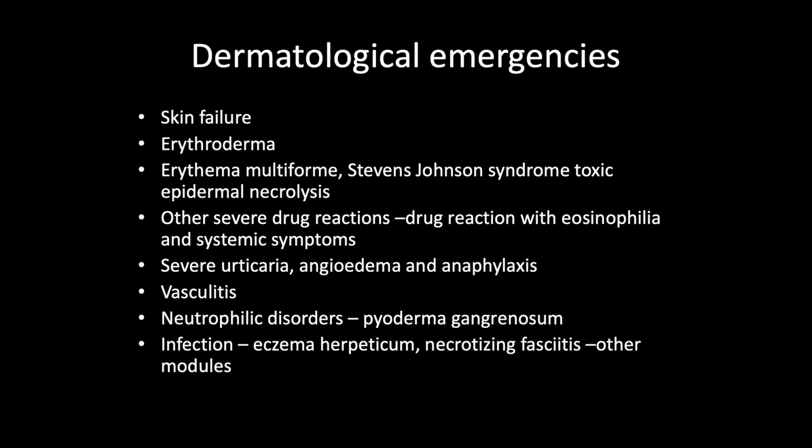We'll cover vasculitis, some of the neutrophilic disorders, particularly pyoderma gangrenosum. Other severe infections which are life-threatening, such as eczema herpeticum and necrotizing fasciitis. These are covered in other modules.